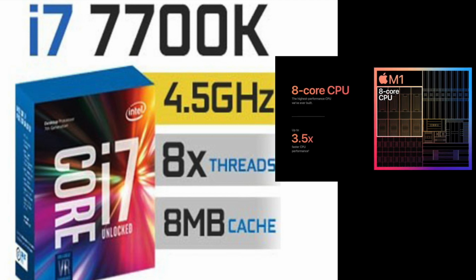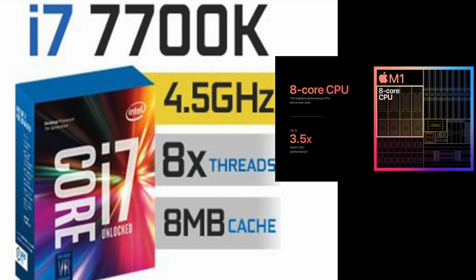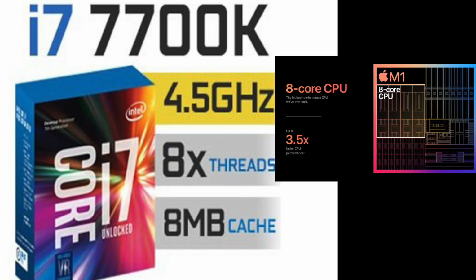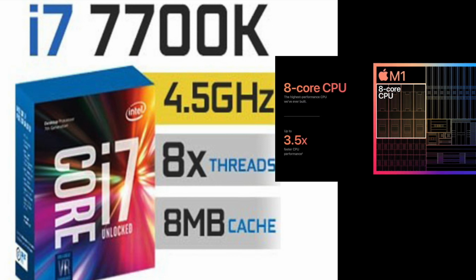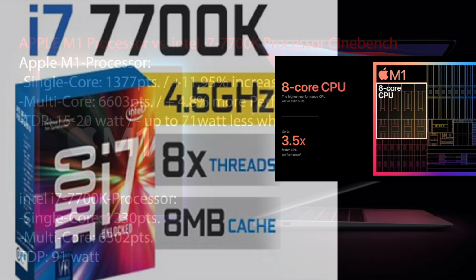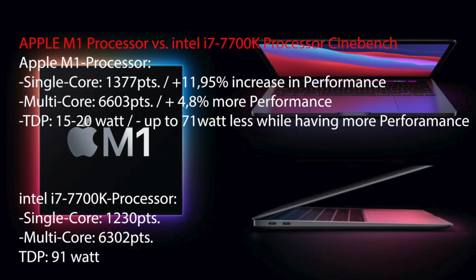And the 7700K is also only a 4-core processor with 8 threads, and the M1 has 8 cores, which are for efficiency and for high performance. And here I make another little comparison.